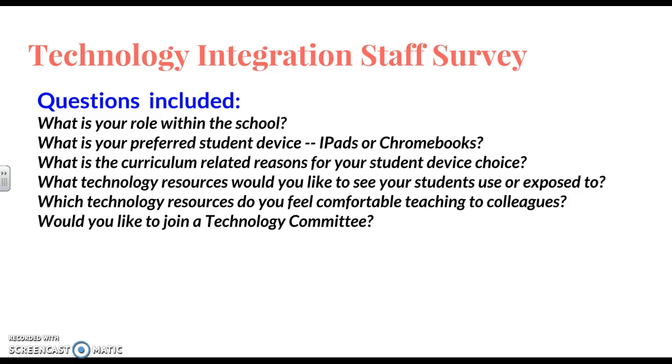What are the curriculum related reasons for students using the devices? I wanted to make sure that the reason why the teachers wanted the devices was actually to improve instruction. What technology resources would you like to see your students use or be exposed to? This gave teachers a reason to dig a little deeper to see what is out there, what is available, and what it is that they know and do not know.